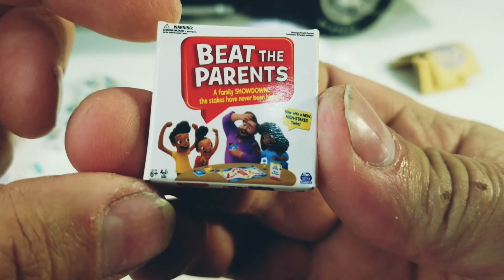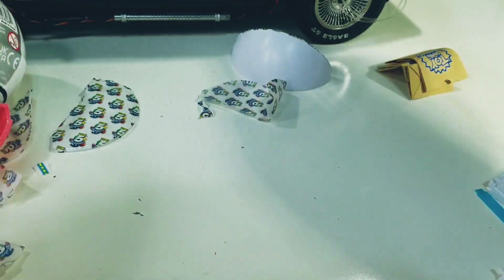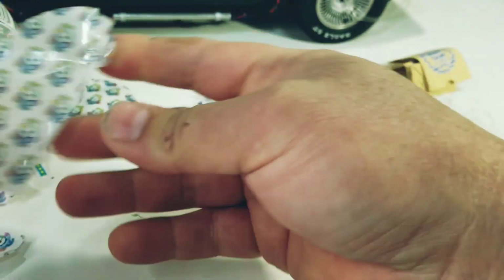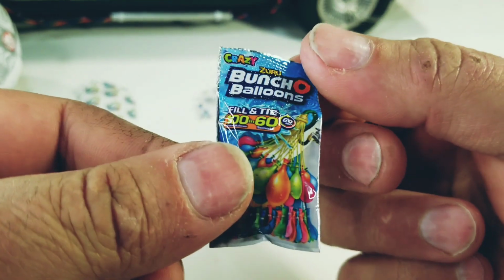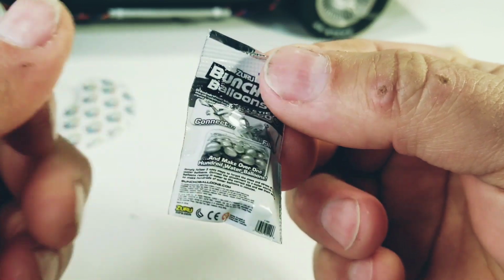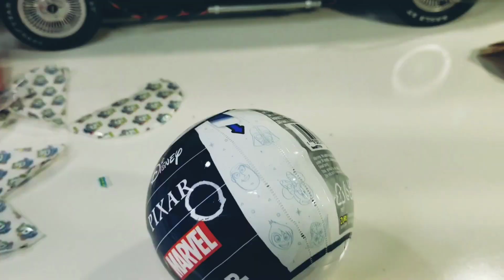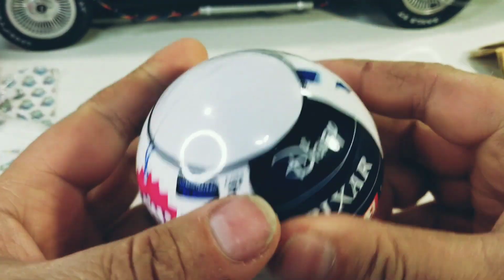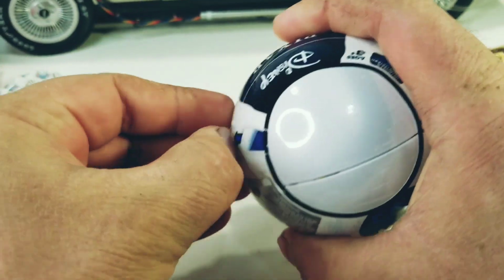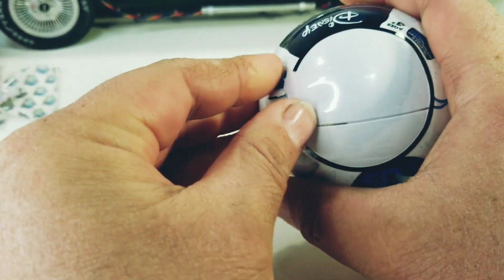Beat the Parents Game. And some bunch of balloons. That's water balloons, Phil and Ty. And then we'll go on to Disney Store Edition. I only got the one. I picked them up all at Target because they're on sale.